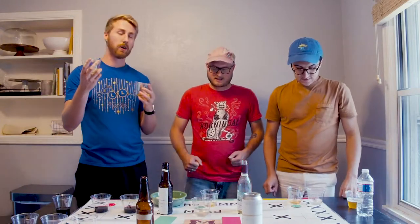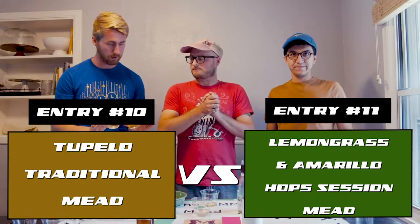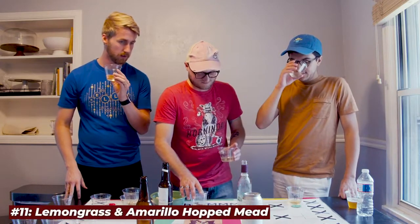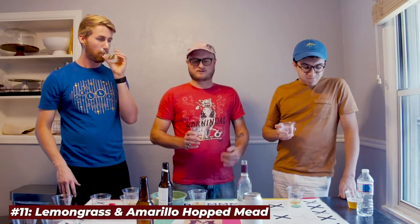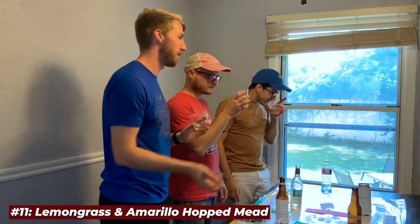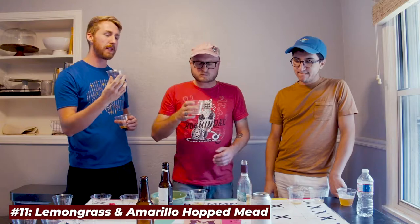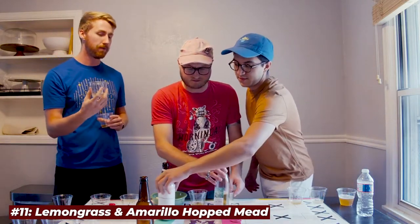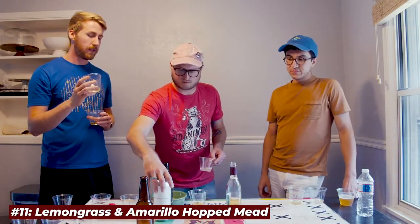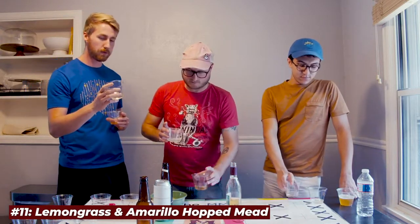All right, we have our first pairing. We have number 10 versus number 11. Let's start with number 11. Is that the lighter one? Lighter, yes. Because they're the same color. This is the hopped. This is the hop character we've been diving into. I will say my biggest beef with this, as we've talked about each round, it doesn't have enough honey character to really push it forward for me. It's got a nice hop character. Yeah, hopped one.